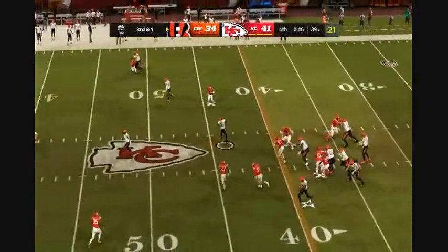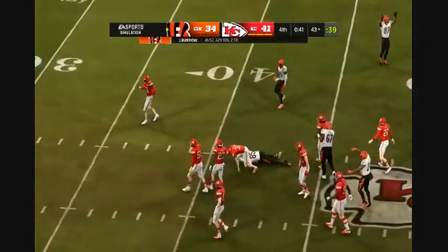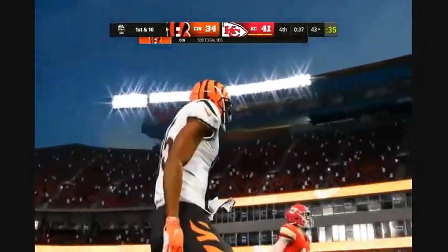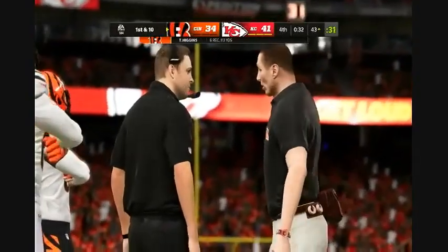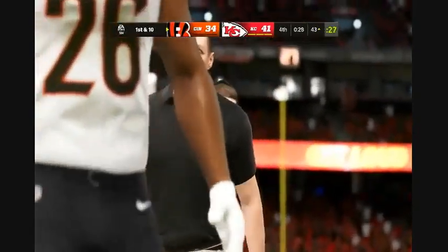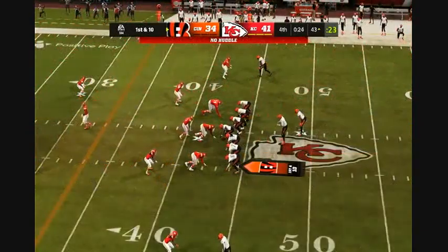To throw, Burrow. Pass complete to Higgins. And he'll work it across midfield inside the 45. 18 yards on that one, and the Bengals are moving. 1st down. Close to field goal range now. Get up, get set, and spike it. First down now, but the clock continues to move.